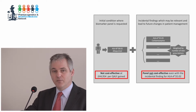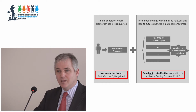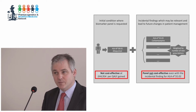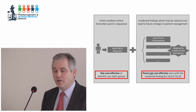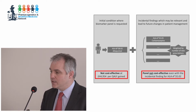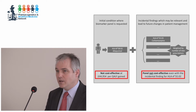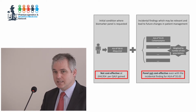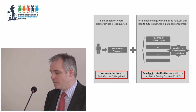Now, I know this is a simplified example with only two particular genes on this panel, and if you had a panel of 50, then obviously I'm sure the story would be quite different, because there would be a higher probability that one or more would have implications for future prescribing. But I think there's a note of caution here that just because a panel gives more evidence than a single gene test doesn't necessarily translate to that it would be cost effective to request the results of a panel.